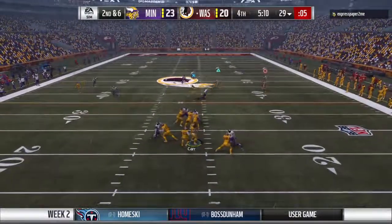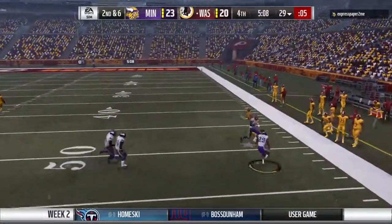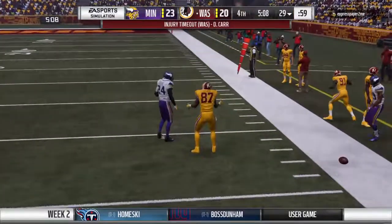To throw on 2nd down. Carr. And his throw's going to be incomplete.